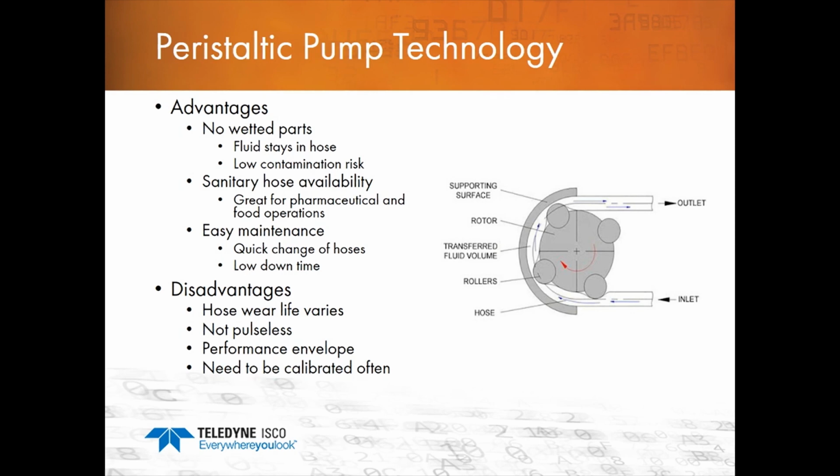I don't want to spend too much time on these different things, but it puts it in perspective when we're looking at overall reciprocating pumps. Peristaltic pump technology is the next one. Some of the advantages are there's no wetted parts. The fluid stays in the hose or the vehicle that is rolling, and there's low contamination risk. The only risk is if the hose starts to leak, which can happen over time.